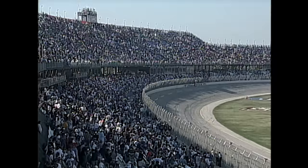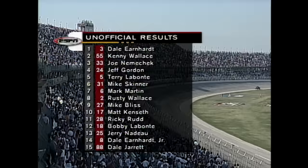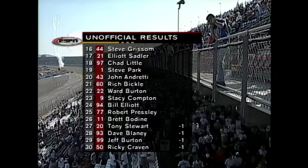Back at Talladega, Alabama. Now we can take a deep breath and take a look at the unofficial results today. There were 26 cars finished on the lead lap. Dale Earnhardt the winner. Kenny Wallace equals his best ever career finish. Joe Nemechek third. Jeff Gordon and Terry Labonte rounding out the top five. Look at Dale Earnhardt Jr. led there just a couple laps ago, finishes 14th. And there you see the 26 cars that did finish in the lead lap.